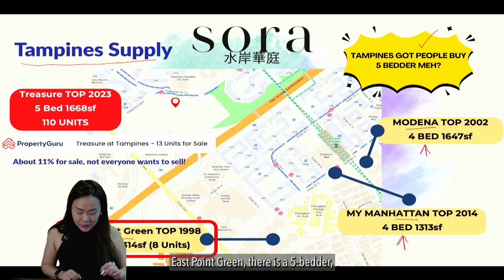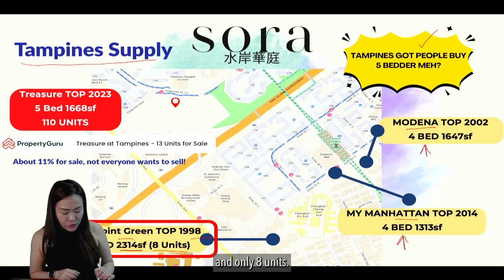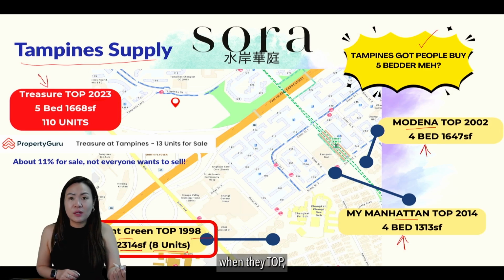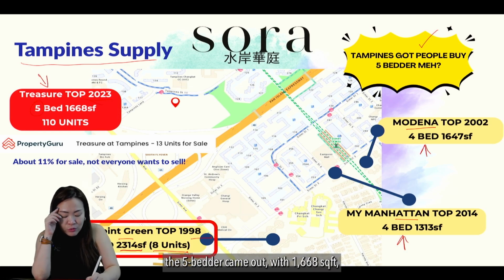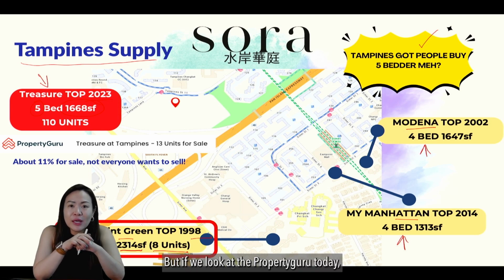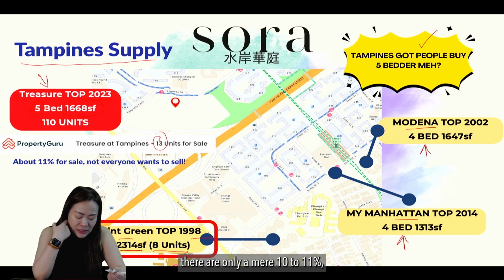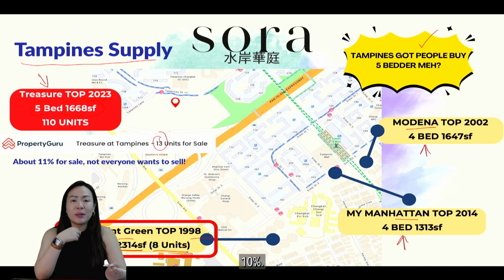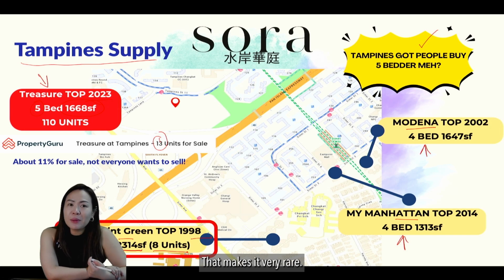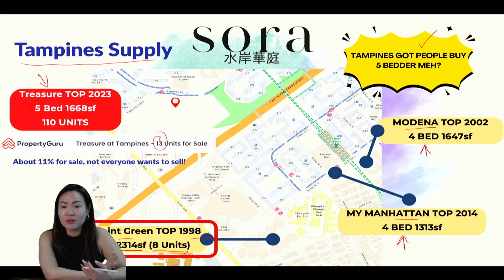East Point Green has a 5-bedder that TOP in 1998, 2314 square feet, at only 8 units. It was only until Treasure at Tampines came out in 2023, when they TOP, that the 5-bedder came out with 1668 square feet of 110 units. But if we look at PropertyGuru today, there are only a mere 10 to 11% for sale. 10%. Which means to say, because these people buy for own stay, not everybody wants to sell. That makes it very rare. So even if I have 110 units, only 10% of the owners want to sell.